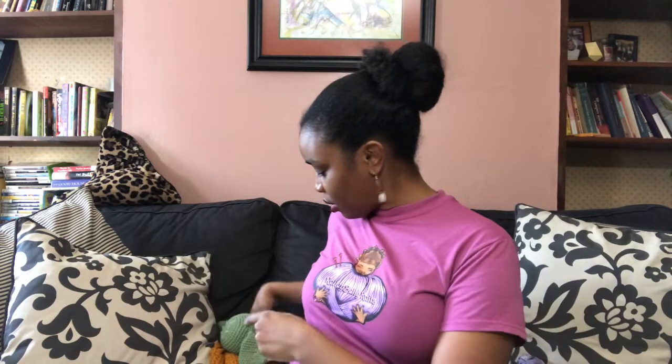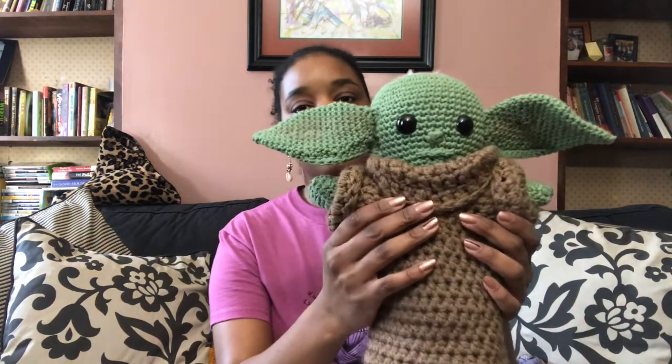So the next thing that I want to show you is something that I made for Joshua. We watched The Mandalorian over Christmas break, and we fell in love with Baby Yoda, just like the rest of the world. And I made him one. So this is Baby Yoda.